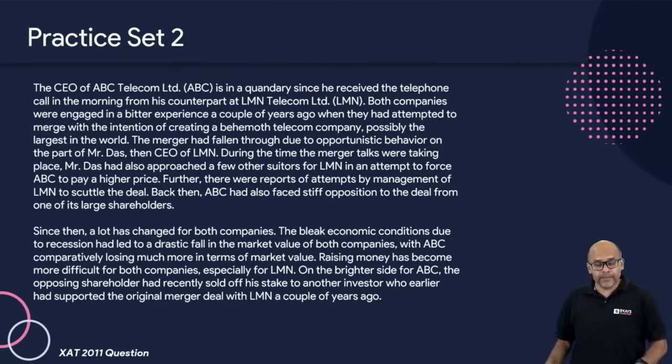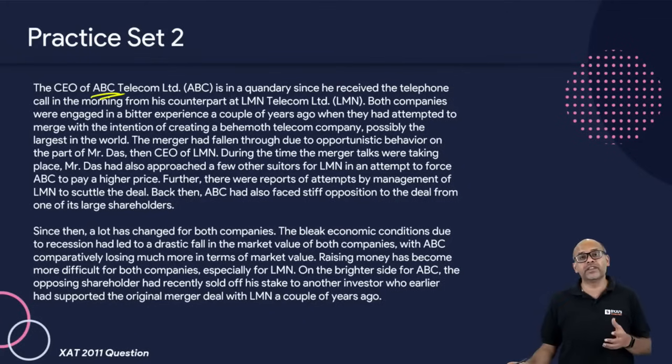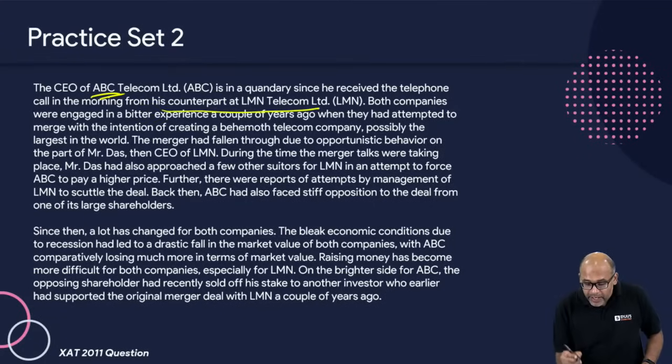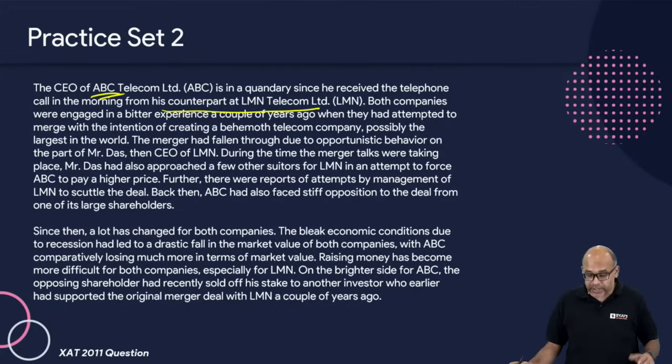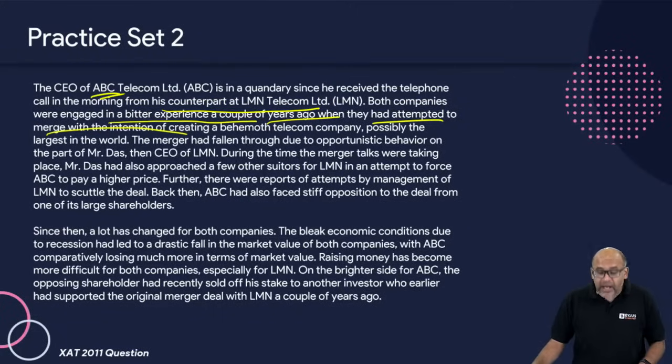So what is happening here? We have the CEO of ABC Telecom in a quandary, which means he's in a problem where he's supposed to think what to do. He received a telephone call in the morning from his counterpart at Element Telecom, which means the CEO of Element Telecom has called him. Both companies were engaged in a bitter experience a couple of years ago when they had attempted to merge with the intention of creating a behemoth telecom company. So they wanted to merge a few years back, possibly the largest in the world.